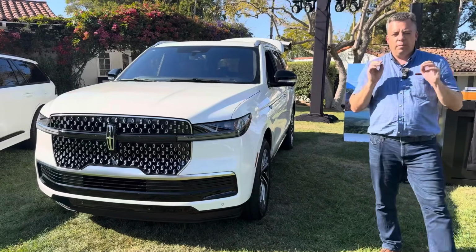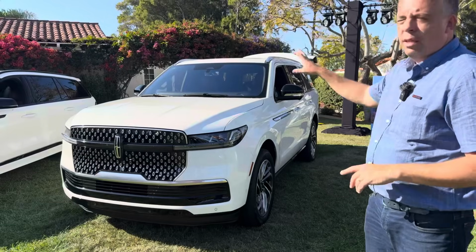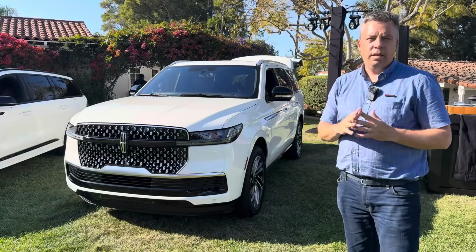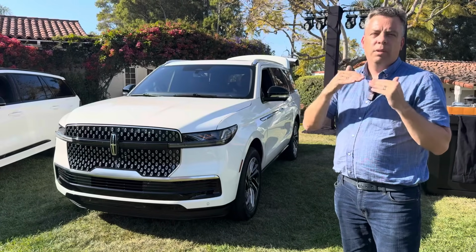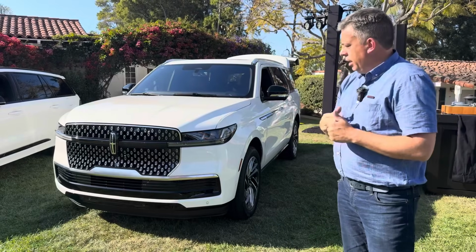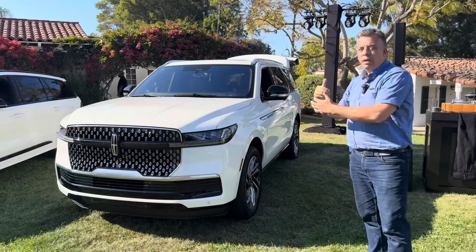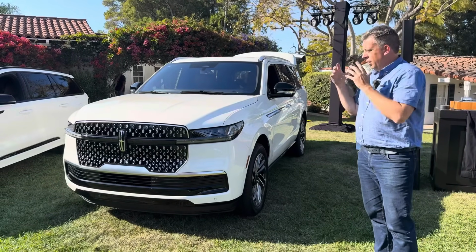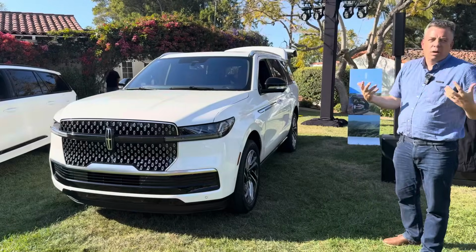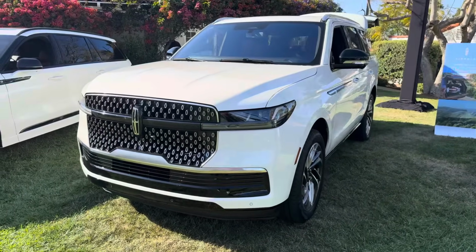But Lincoln engineers tell me that they had to tweak the programming of the engine and transmission quite heavily because they had to comply with stricter emission standards. And in order to do that and keep the same horsepower and torque numbers and the same performance as before, a lot of work had to be done, but you don't see that work necessarily because it's under the skin and the power is the same.